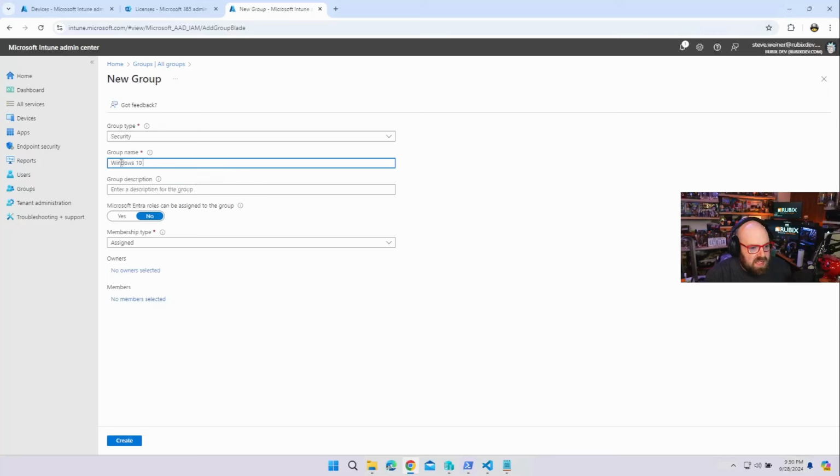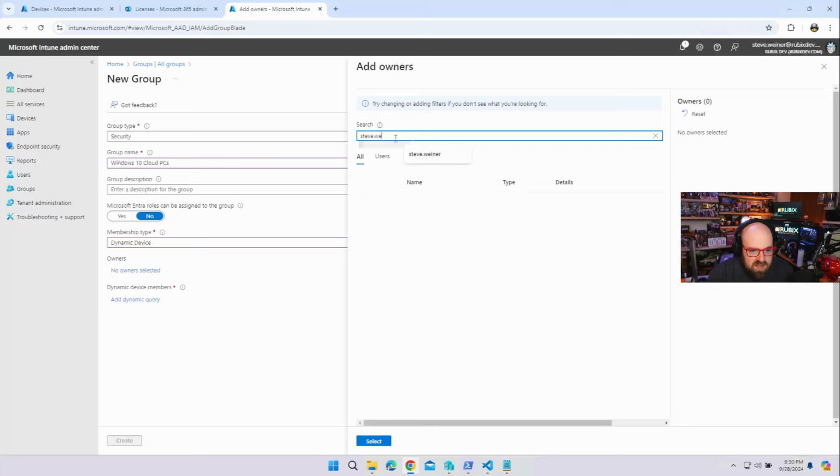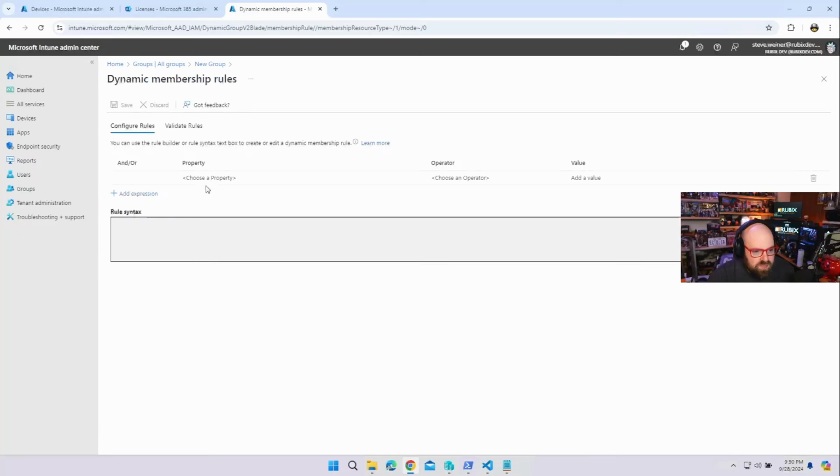We can make a new group, and this one will be dynamic. So this will be called Windows 10 Cloud PCs. And this will be dynamic device. We'll select ourselves as the owner. Can't believe I started this practice now. It's going to be constant, but it is good to do. Okay, let's add the dynamic query.